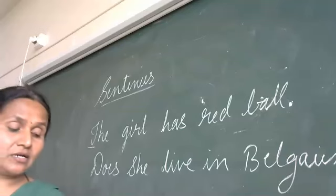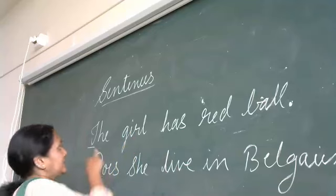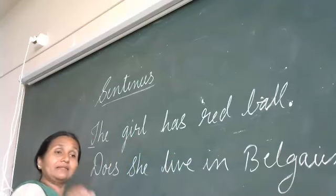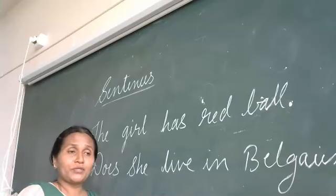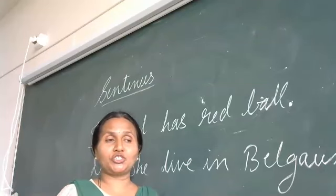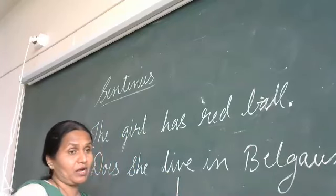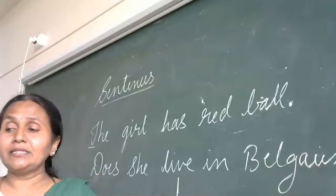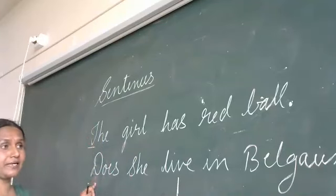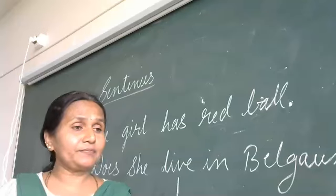So the sentence ends with an end mark such as a full stop or a question mark. When you read the sentence, the girl has a red ball, and does she live in Belgium, it ends with a full stop, a question mark, or even an exclamation mark. This way one line will be there, that is called an exclamation mark. Let us see what it says in your lesson. A sentence is a group of words that makes complete sense. A sentence always begins with a capital letter and ends with a full stop or a question mark. Is it okay? Understood?